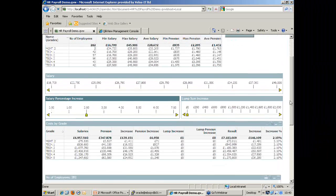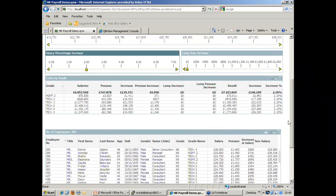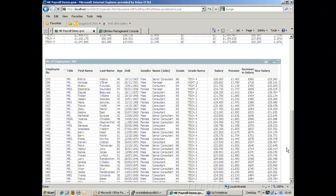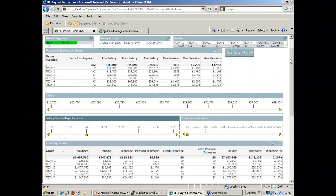And just move that to 2%, and you can see the result. I've made it 2.1. Being generous. So it's cost the organisation £146,000, and I can even produce a list showing what the new salaries will be for these individuals as well.